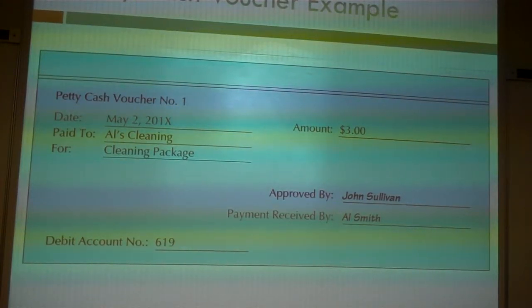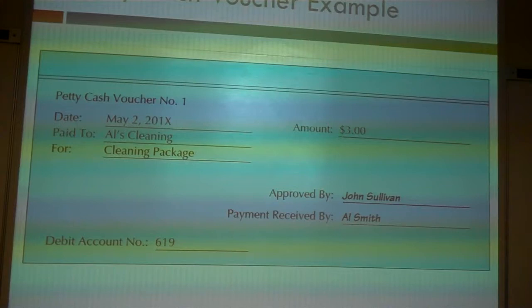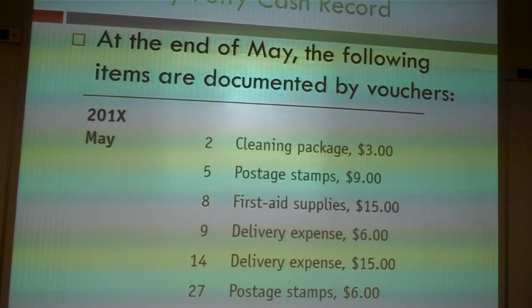So this is the voucher you could use. You might not want to have a record of who you gave that money to, but you probably have a list or a form of how much money you've given out. Mine is just a spreadsheet.